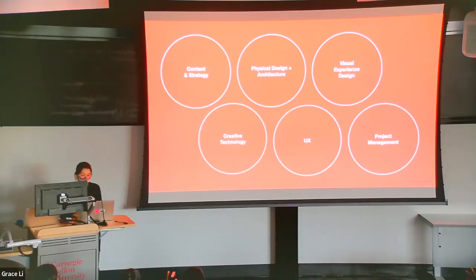We also have a creative technology team as well. They're incredible, and they bring to life all the interactives and have all this knowledge about all the hardware that goes into those media experiences. And our UX team is responsible for user experience design consideration, both physically and digitally. And all of these people come together thanks to the love and patience of project managers that make sure that all of these creatives are functioning properly.